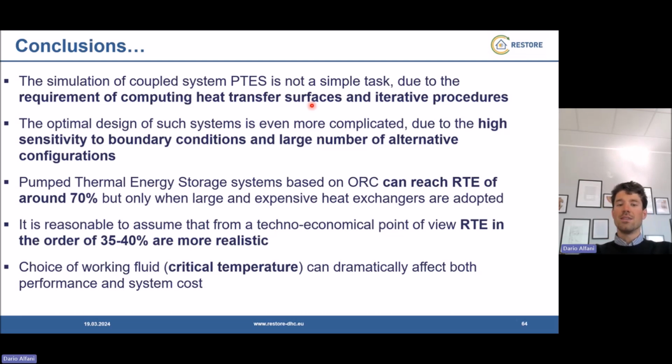Second is that the boundary conditions that you're selecting, the large number of alternative configurations and parameters that you can select, and the working fluid that you can consider make the optimal design of the system even more complicated. So the number of variables to consider is huge, and the optimal design is strongly case study dependent.